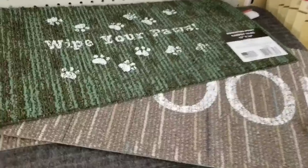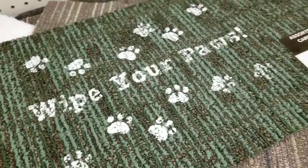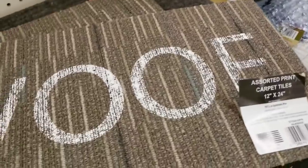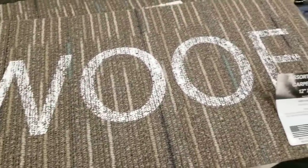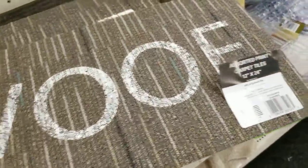Alright guys, I'm going to end on this note. Finally, wipe your paws. I'm going to get these, not for rugs, I'm going to use them under my dog's water bowls and their food bowls. Woof. Thank you guys so much for watching. I appreciate it. I can't believe I found them last minute on my way out the door.